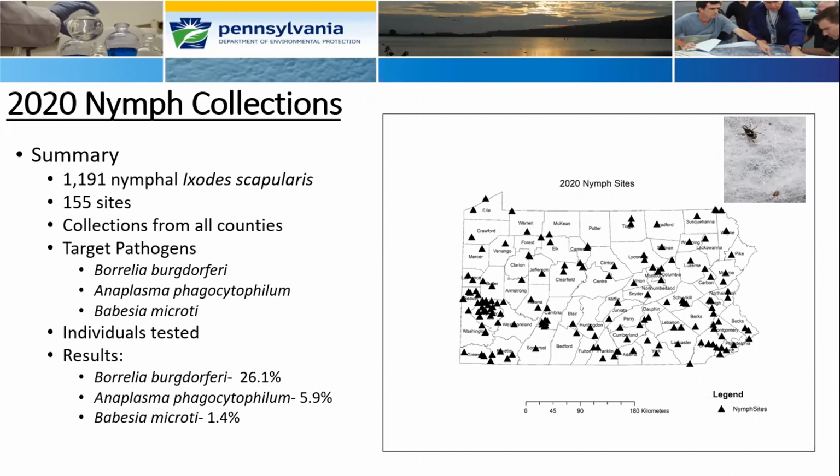These ticks were tested for the big three pathogens. We looked for Borrelia burgdorferi, Anaplasma phagocytophilum, and Babesia microti. All of these nymph ticks were tested individually, so we had true infection rates of 26% for Borrelia burgdorferi. Anaplasma comes in at nearly 6%, and Babesia is at 1.4%.